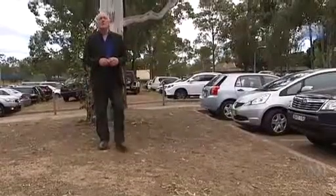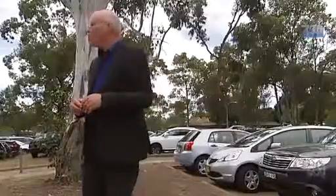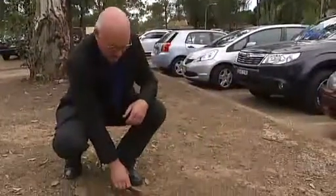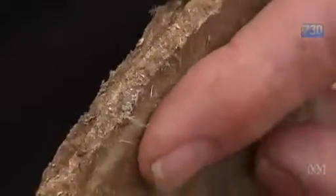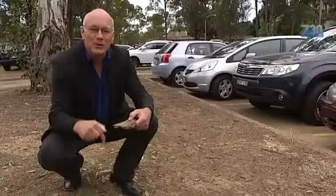Of all of the country's hospitals, Westmead is probably unique because it's built on top of an old James Hardie asbestos dump. And when you walk around the car park, you can find lumps of asbestos. Like this one, with the fibres still clearly visible. And there's another problem, and that's underneath the building.